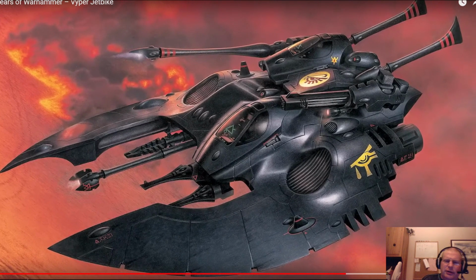Yeah, the Falcon came not very long after it. And since then we've gotten all the other Falcon hull-based ones like the Wave Serpent, the Night Spinner, the Fire Prism. Of course, some of the Forge World designs are even bigger, but still throw back to that same aesthetic with the twin bows that they have.